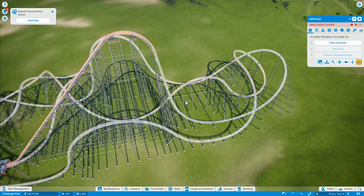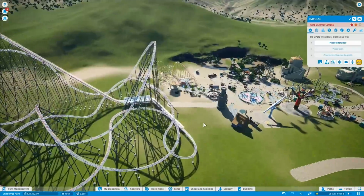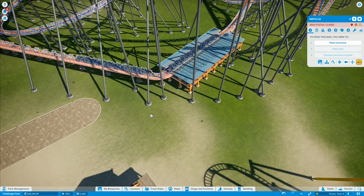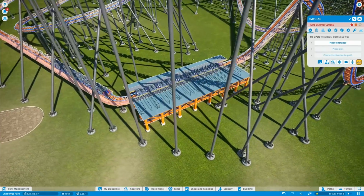So we've got the ride in here. This is the first bit up here. And then it's, well, it's just ludicrous. It really is. It's absolutely, completely, and totally ludicrous. So we're going to need to run tests on this one. We're going to have to see how it all works. It kind of loops back on itself.